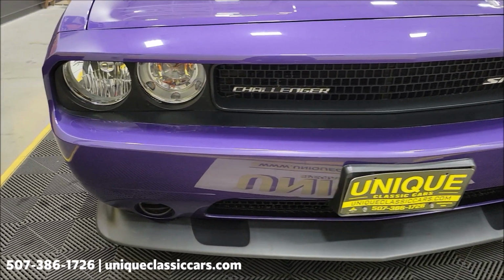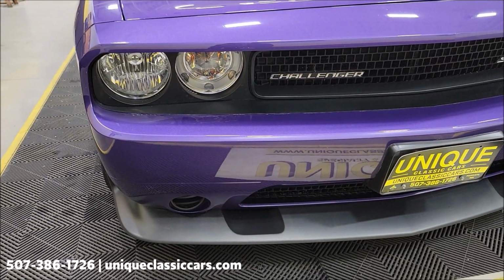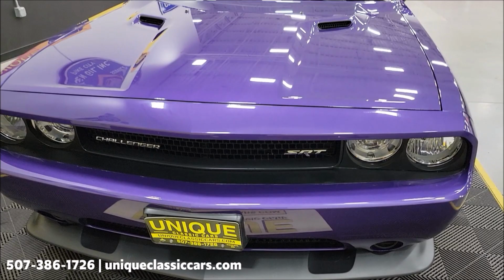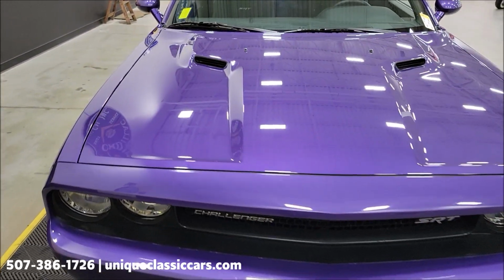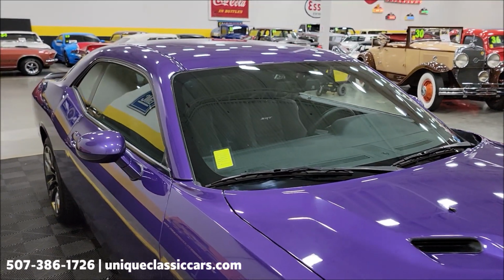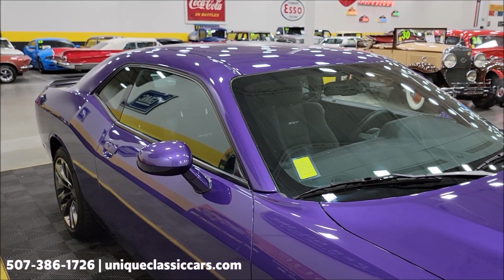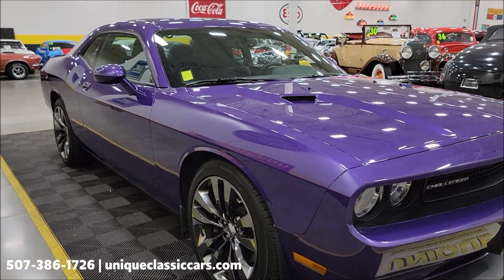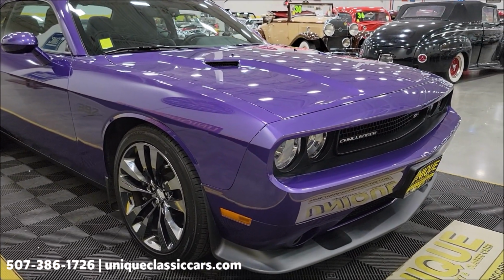Let you take a good look at the front chin spoiler, fascia, grille, headlights. Car has just a little over 22,000 miles on it. We'll get around to the driver's side, start it up, let you hear it run, take a look at the interior. But first, if you want to check out the underside pics, you want to see the engine bay, take your time looking through the pictures.